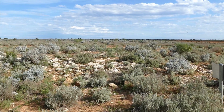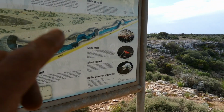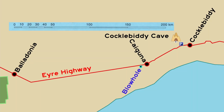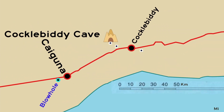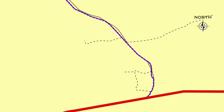The Cocklebiddy is just one of many, many tunnels. This just happens to be exposed so that mankind can get into it. But there are lots and lots of them that feed through to the ocean, just not all of them have an opening that's accessible by man. We'll talk about this later, but this is amazing.